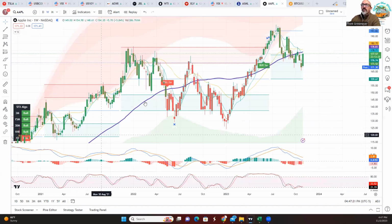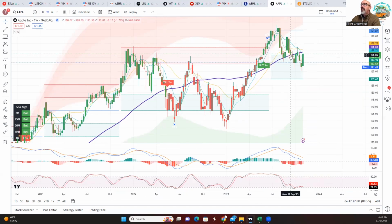Here's the thing, what I'm looking at here from a weekly standpoint, the 200-day moving average, it broke through it right around the September 11th week. It tried to recover and break back through it the week of October 9th, and it has failed and is starting to move lower. And I suspect when market opens tomorrow, you're going to see this thing down in the 170s, if not in this 160 range.